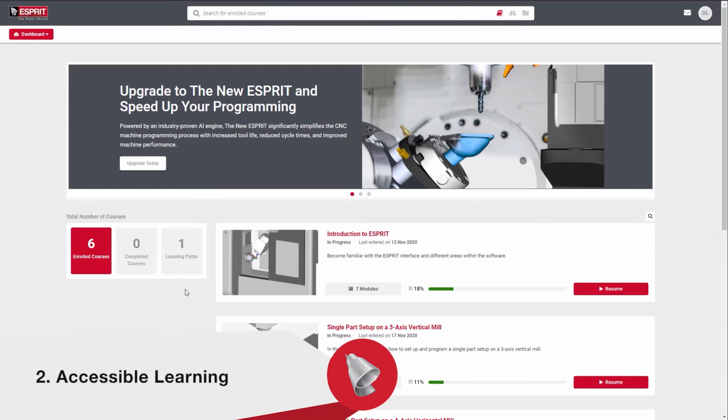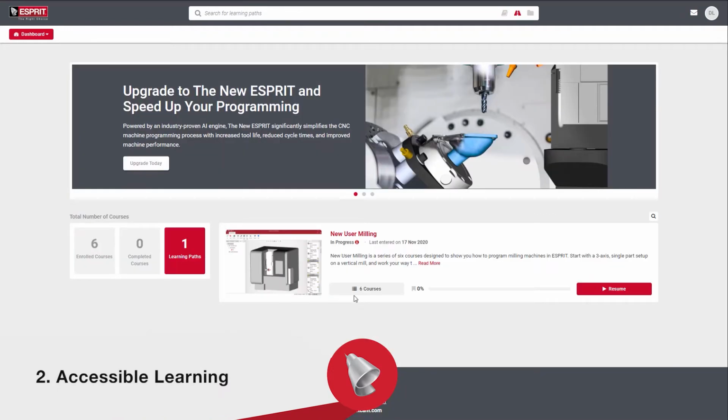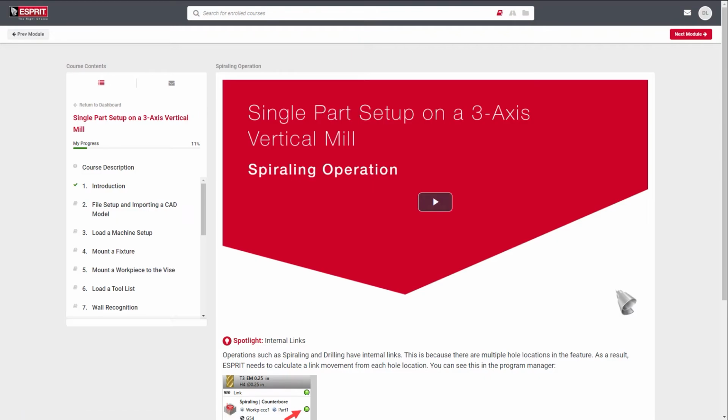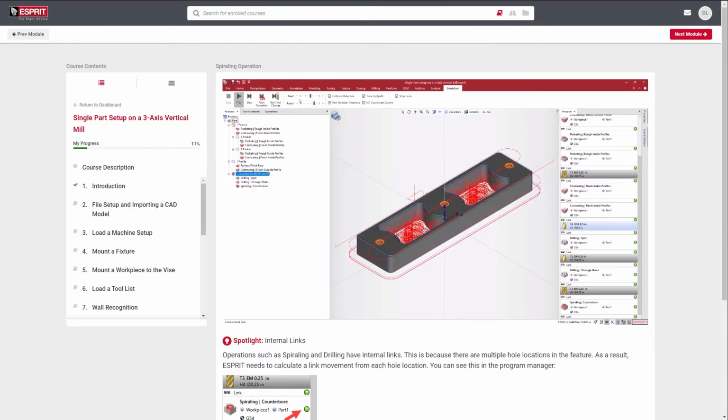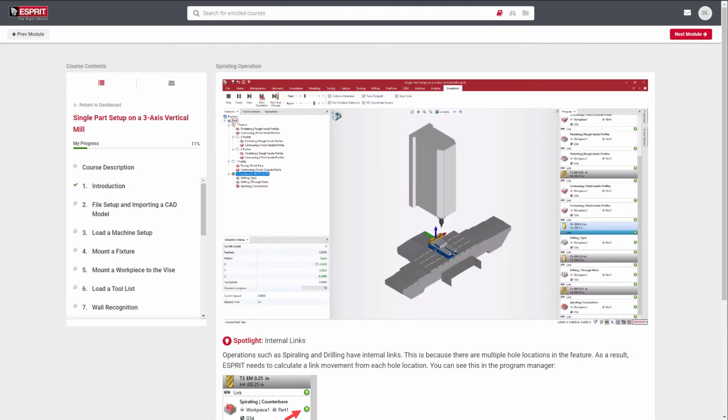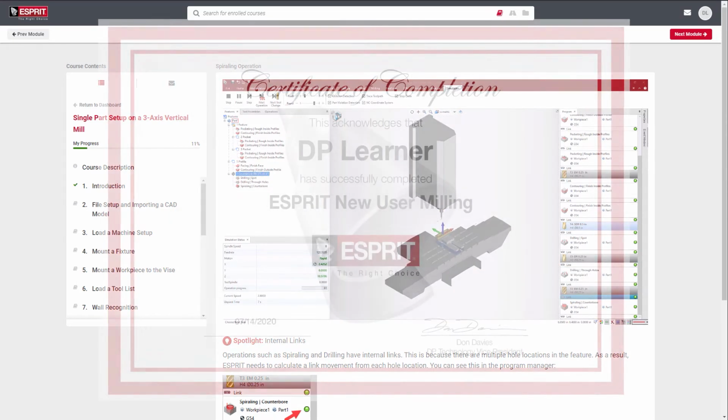Number 2. Accessible learning and real achievement. Courses are beginner-friendly and designed to emulate a one-on-one learning experience. Multimedia course materials clearly illustrate the concepts you need to get the most out of ESPRIT. Content is delivered in a structured, user-friendly platform that lets learners easily track progress, and offers official ESPRIT certification for each completed path.